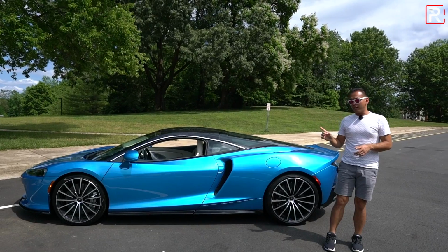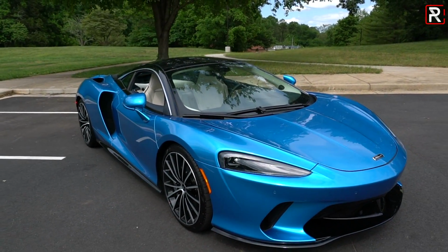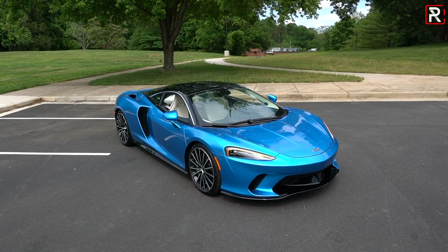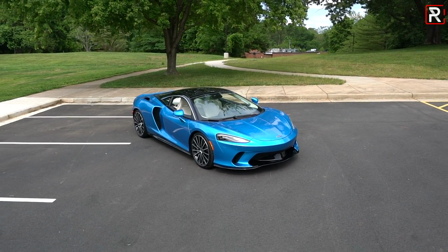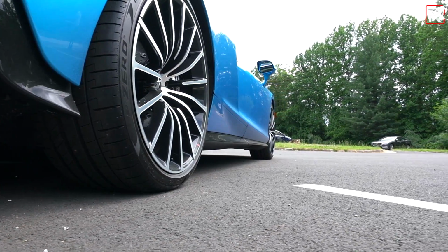But I also don't like the fact how McLaren has kind of artificially toned down this car to feel more comfortable. The steering isn't quite as responsive as a 720S. The ride quality is a little bit softer, but the whole car itself still feels like a race car that has been programmed to feel a little bit more comfortable, which I get it. This is the McLaren way of doing a GT car.